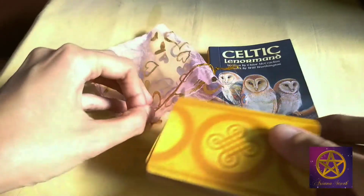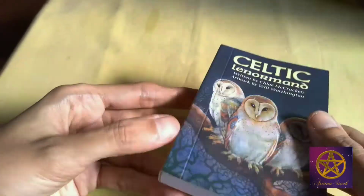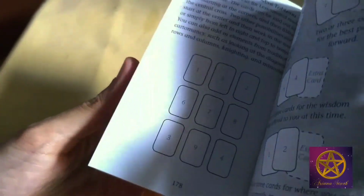I'll keep this back in its pouch. There's the guidebook. Well, it's also quite handy. These are some spreads which have been given in this book.